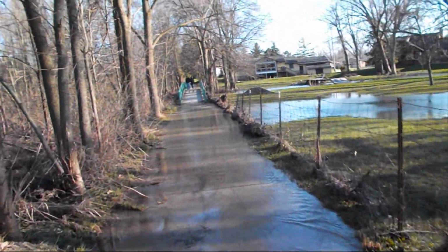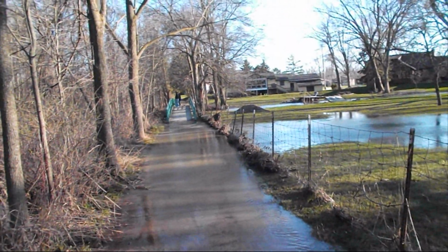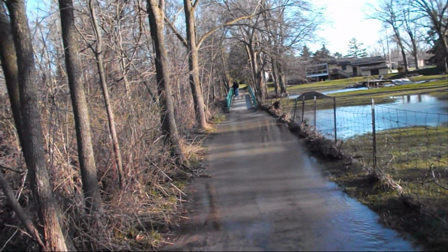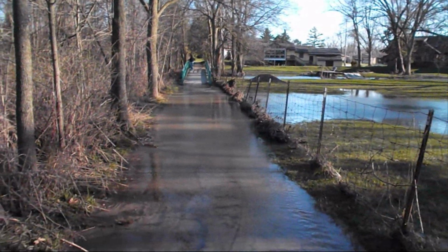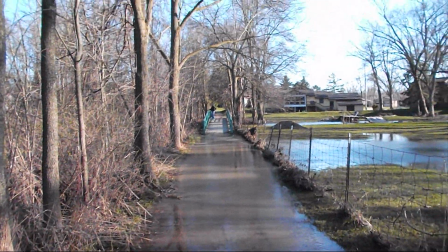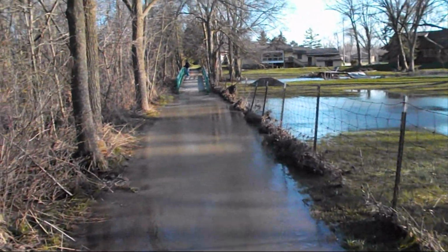Nope. Now that part, I don't know. I don't know if I'm gonna risk that part. It's a little bit lower, but I don't know if I'm gonna risk it. I'm gonna risk it.